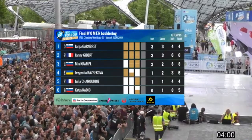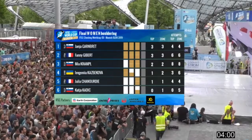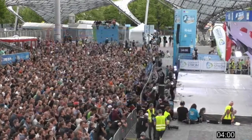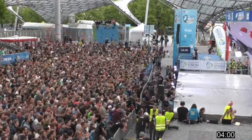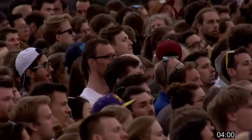Mia Krampel in third place, almost climbing on one leg, and an absolutely incredible effort. And if things stay like this, she could pick up a World Cup medal. Evgenia Kaspakona in fourth, Julia Chanaudy in fifth, and Katja Kalic down in sixth. As yet, the only climber without a top in the final.